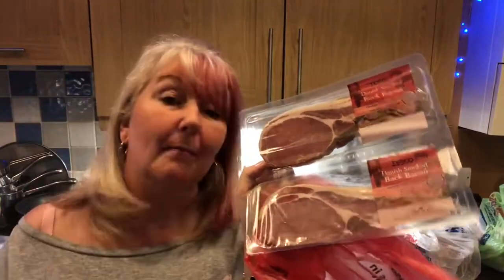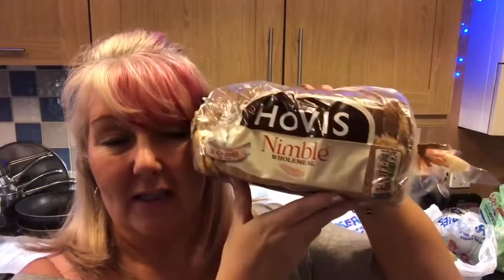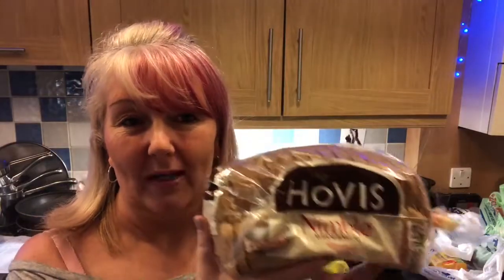Bacon to go around your pigs in blankets, don't forget that. I've got a little loaf like this. Nimble is very soft, and that's quite nice to go with. It's really nice to go buttered, and make sure you use Kerrygold butter. Kerrygold is from grass-fed cows, and you butter this and you have that with your prawns.